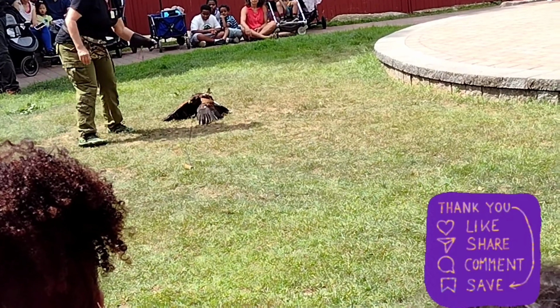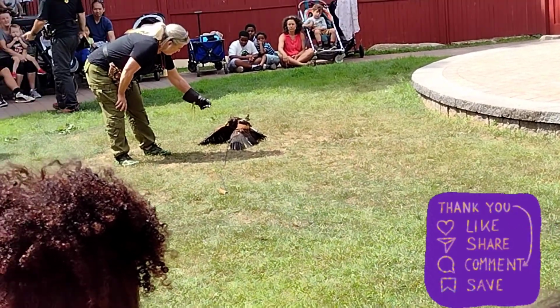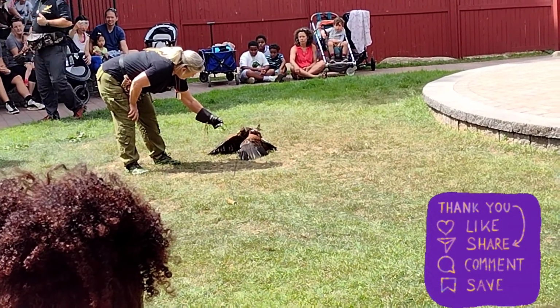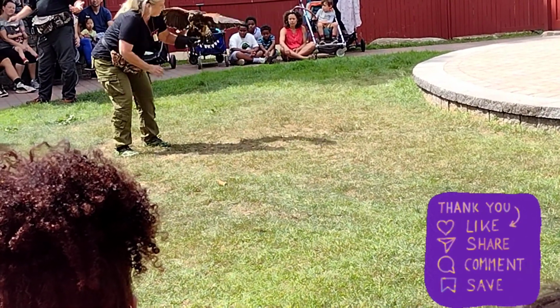In other words, we would never just go and take the lure away from the bird or take the real rabbit away from the bird. He'd consider that stealing. Now, people often ask me, well, why doesn't he just fly away? Why doesn't he come back here? Well, he comes back because he trusts us.